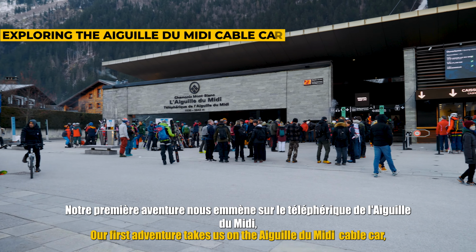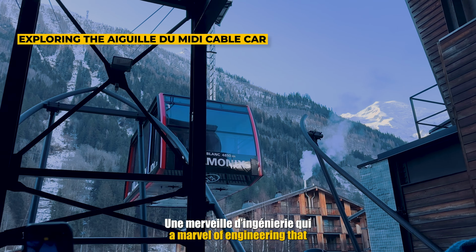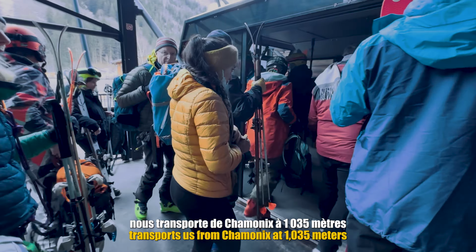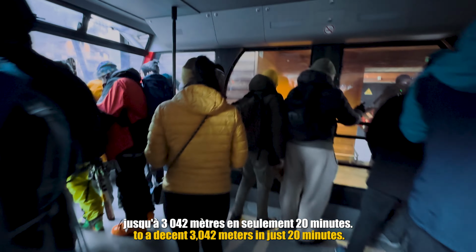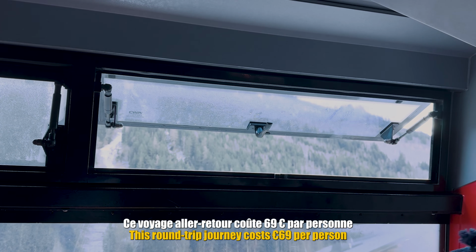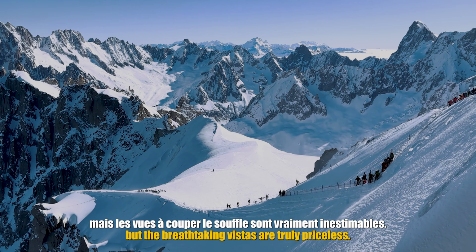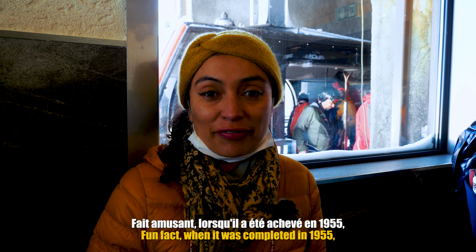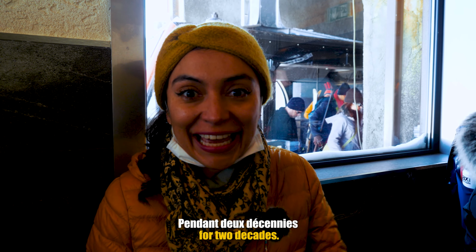Our first adventure takes us on the Aiguille du Midi cable car, a marvel of engineering that transports us from Chamonix at 1,035 meters to a distant 3,042 meters in just 20 minutes. This round-trip journey costs €69 per person, but the breathtaking vistas are truly priceless. Fun fact, when it was completed in 1955, it held the title of the world's highest cable car for 2 decades.